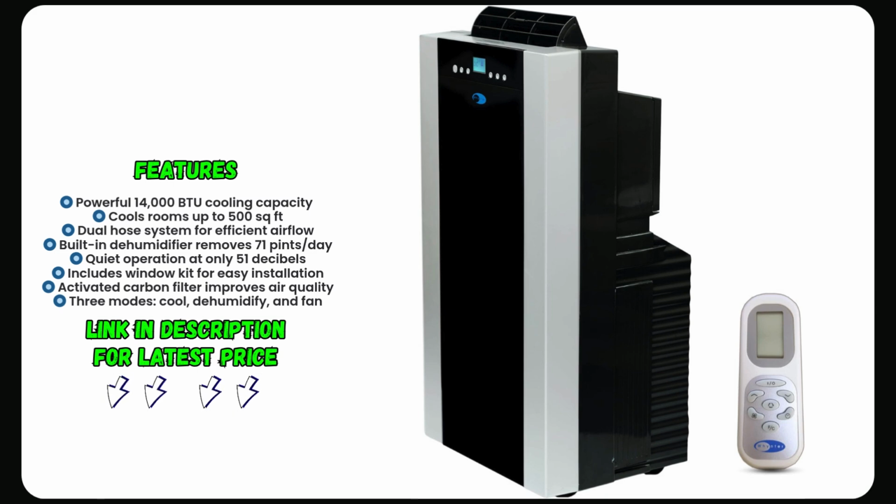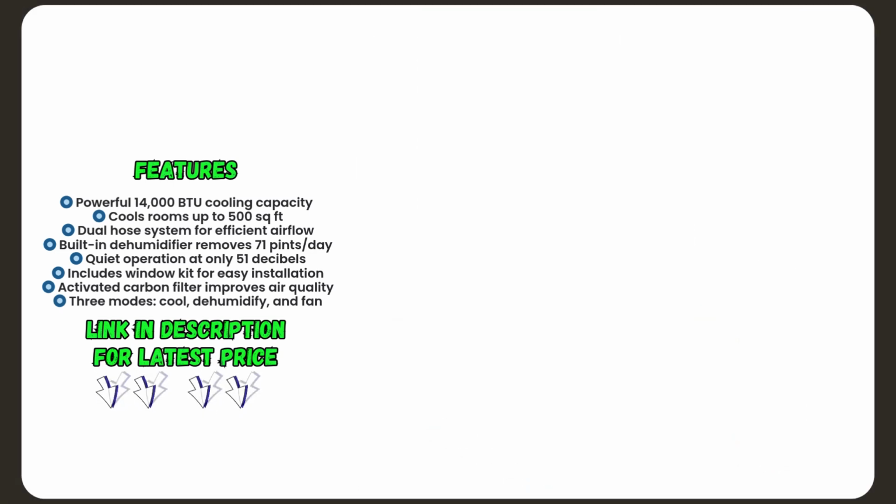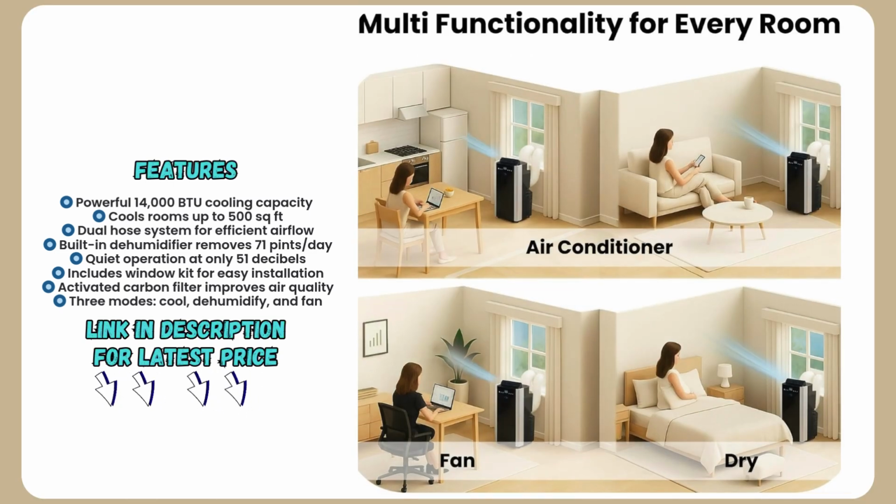Whynter portable air conditioner with 14,000 BTU cooling power offers impressive performance for medium to large rooms.